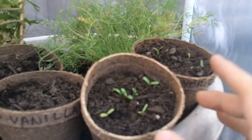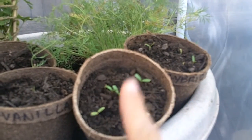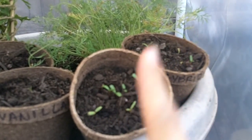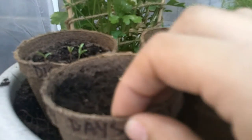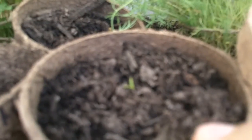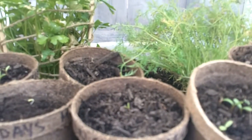So one thing they say is marigolds. Marigolds are really great natural insecticides. So I'm growing marigolds. I have different kinds. I have Happy Days, which are growing. I have Disco, and then I have French Vanilla Hybrid, and those are growing as well. So yeah, that is my vegetable garden.